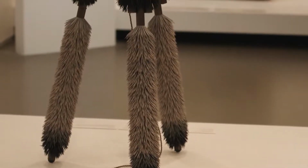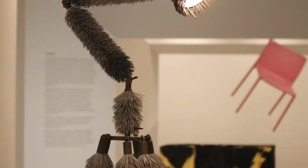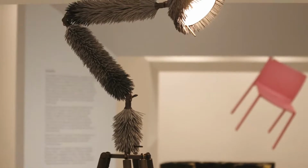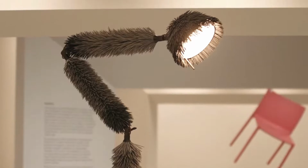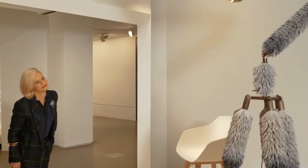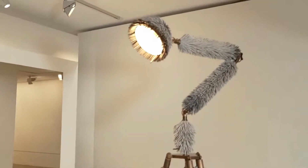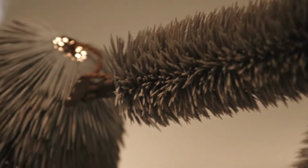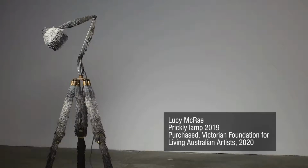Lucy McRae's prickly lamp uses 60,000 hand-dyed timber toothpicks to encase the body of a lamp in a protective layer. Invented by American innovator Charles Foster in 1870, his patented machines could produce millions of toothpicks per day, heralding our contemporary era, where the small act of picking one's teeth with a seemingly innocuous and inconsequential object results in vast production and waste.